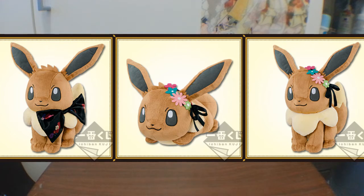The A prize is a sitting pose of Eievui with the black ribbon. The B prize is a lying down pose, which is very cute. I actually like the B prize rather than the A prize, to be honest, in my opinion. The B prize has a flowery touch on its left forehead, which is a very nice touch. Combining A and B, the Last One prize is a sitting pose with the flowery touch on its left head, no different otherwise. Comparing these three plushies, I would prefer the B prize.